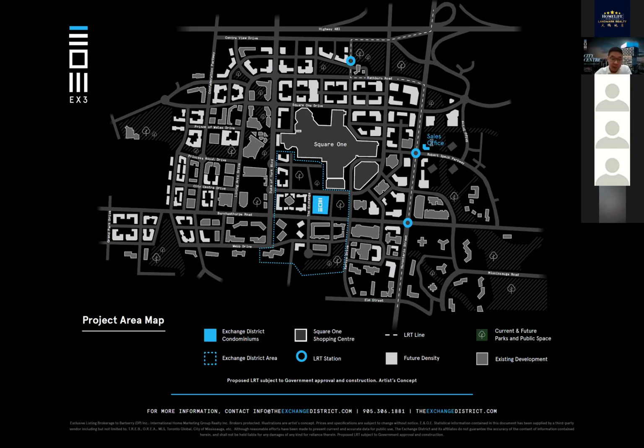And another interesting thing here is the future of downtown Mississauga. So all these gray boxes, those are existing developments. So those are what you see today. You drive there, you can see it's quite dense. There's a lot of buildings, a lot of high rises, but all the white boxes are the future developments. And Exchange is located right in the middle of it, at the best location, surrounded by parks, surrounded by future buildings, at the best entrance of Square One, where Holt Renfrew and Harry Rosen are located.